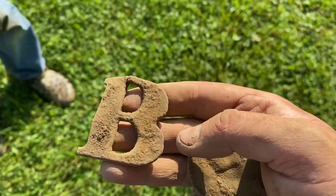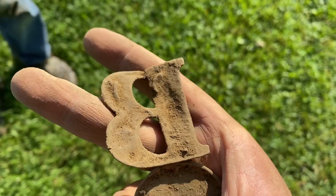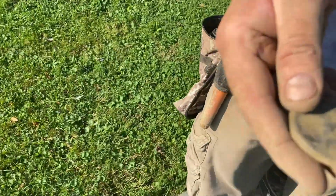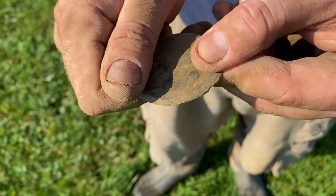It's a little bit bigger than the hat pins that you see, Civil War ones. But you can see the attachments on the back. So I'm going to look into that and see what that is. And I got a back of a pocket watch. Silver watch, you said? Yeah, you can tell it's coming through there.